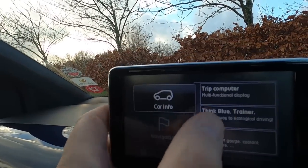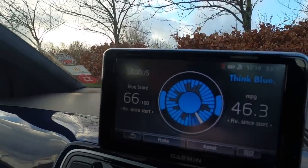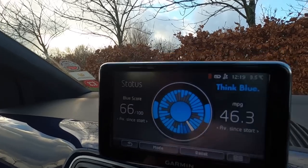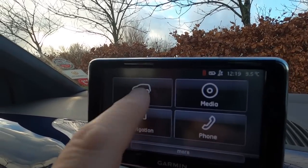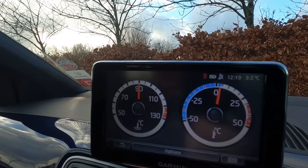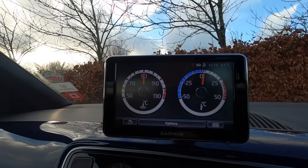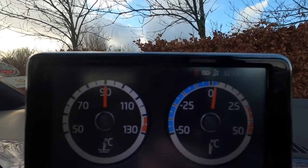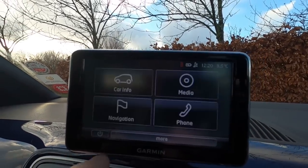It's got this DAF thing that I never use for how well you're driving. Never use it. Also got status. It shows a little funky little dials if you want. What's the outside temperature? That one on the right, and the one in the middle is the engine temperature.